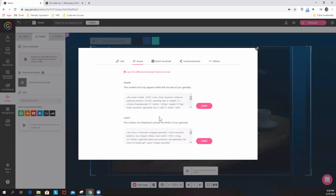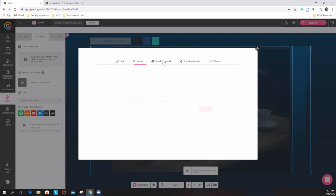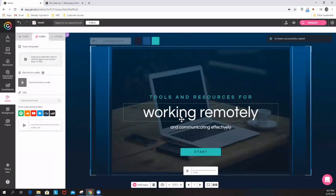You can also embed it wherever needed. So for example, on your blog, or as we saw a few minutes ago, within another Genially, okay? So here's some other ways that you can share your creation: via email, social networks, okay? So I'm actually going to share the link with all of you in a minute in the chat, okay?